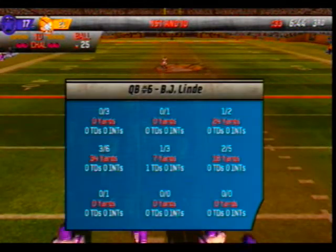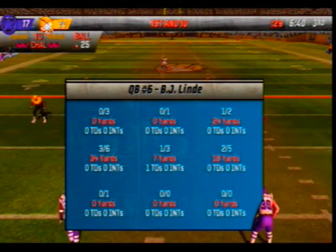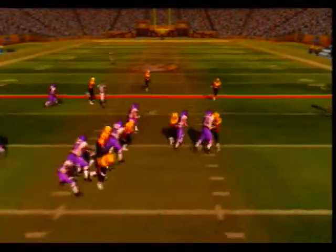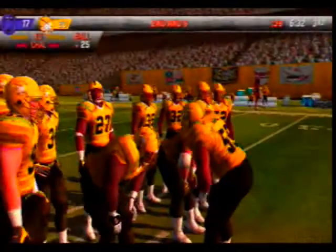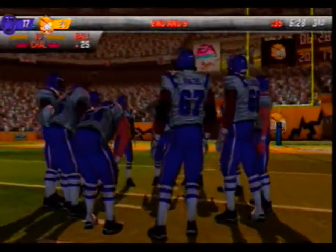Ball on their own 25. Ball on the 25-yard line. Using split backs. Hand it off to the fullback. Ingram is there on the stop at the 25. A big part of this guy's running style is to use the blockers to set up his cut. But they were nowhere to be found on that run.